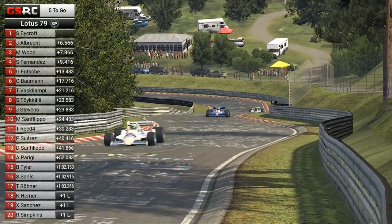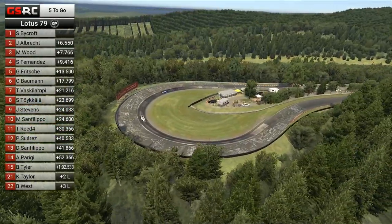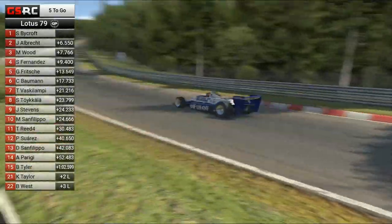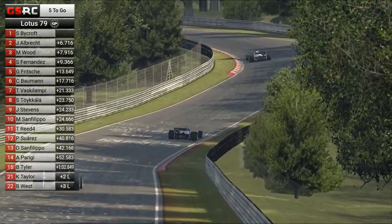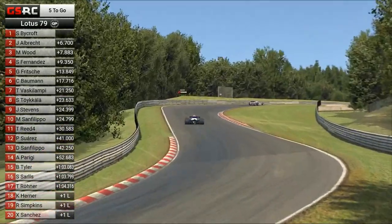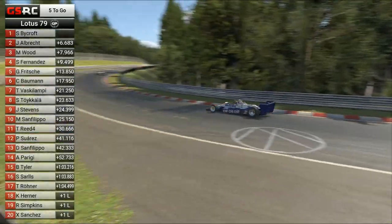Can Fernandez maybe try and ride the tow a little bit? Can he keep up with a slipstream? Yeah, he's just losing touch, isn't he, Joe? There wasn't much in it between the lap times, but that gap's there. And Matt's a lot closer to Justin than Fernandez is to Matt. So I think it's on for Matt Wood here with Justin Albrecht. It could be the battle for the race here.